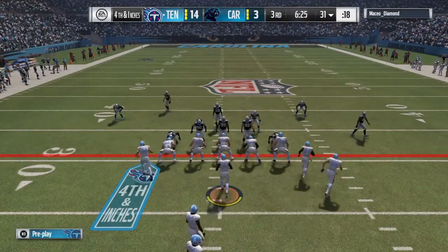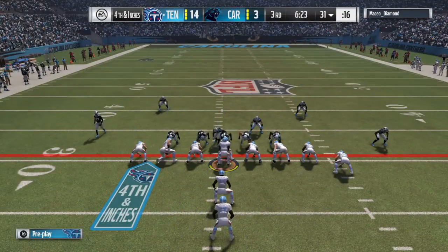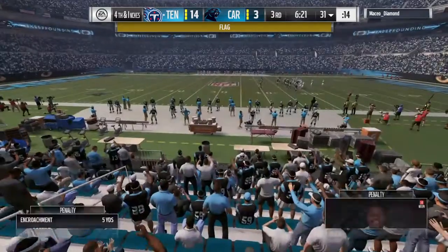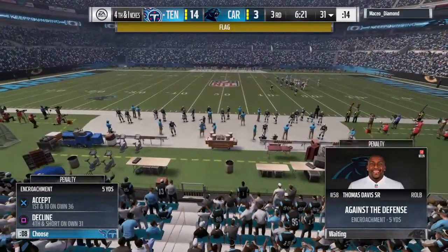So in their own territory, but they only need a few inches, so they're going to opt to go for this thing. We'll see. Maybe a surprise pass or run. What will they do? We're about to find out. Fourth down.